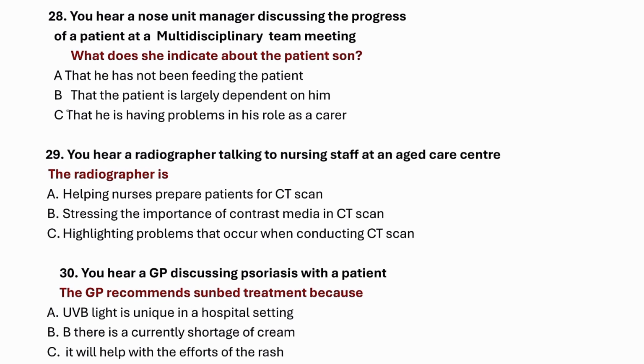You hear a radiographer talking to nursing staff at an aged care centre.